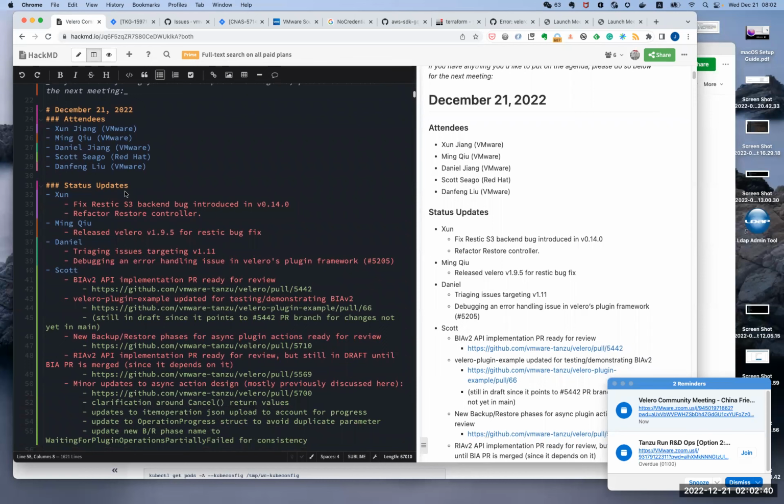Yeah. First, I fixed the RESTIC S3 backend bug introduced in the new version included with Velero 1.9.4, and the second is still an in-progress item. I am refactoring the restore controller, and that's all. And there is a question.